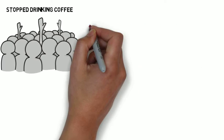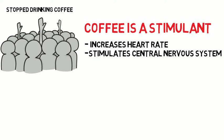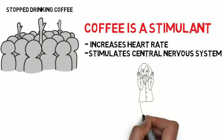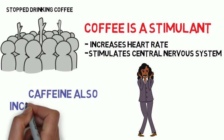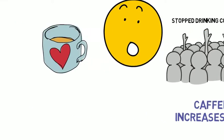So why would that help then? Well, coffee is a stimulant. It increases your heart rate and it stimulates your central nervous system. This alone would be enough for making it much harder to overcome generalized anxiety, but I'm afraid there's even more, because the caffeine also increases adrenaline. You remember, the powerful stress hormone.